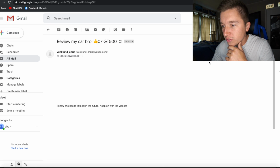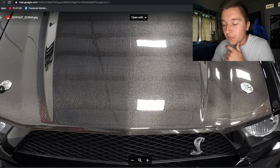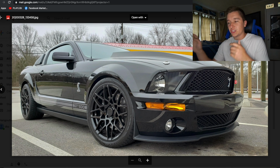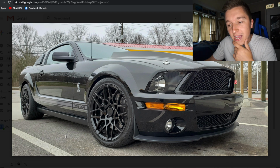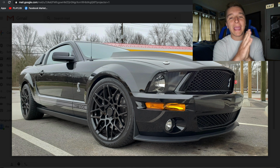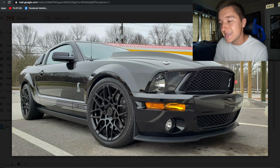Wickland Chris with an 07 GT500. Here we go. This one caught my eye because we have that beautiful carbon fiber hood. But let's get to a full body shot. As I just said, GT500 guys, this front end is looking mighty crispy, especially with that carbon fiber hood on black paint. One of my favorite matchups. Carbon fiber on a black car, you cannot complain.